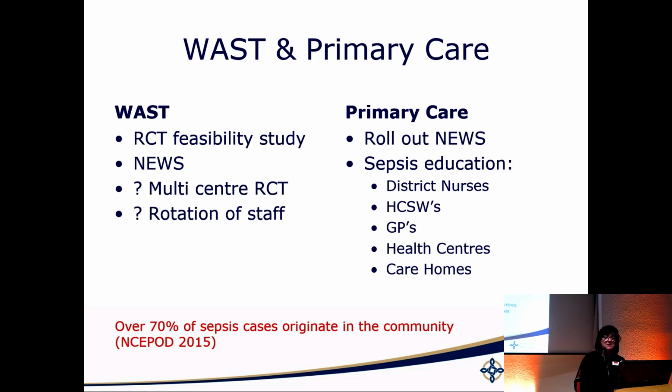But just two months ago, I had a phone call from a GP surgery who had a patient who had recently died of sepsis, and the family's only request was that all the staff in the GP surgery were educated around sepsis. So I went along and did a teaching session for them. And when I got back to the office, I had emails from another seven GP centres in Cardiff alone. So the message is getting out there. We are breaking down these barriers.